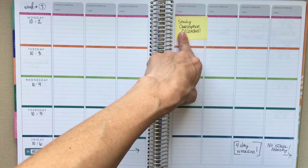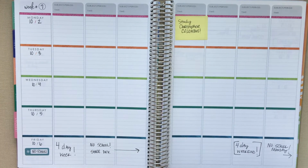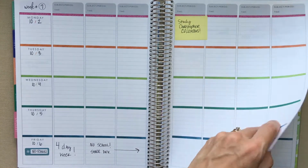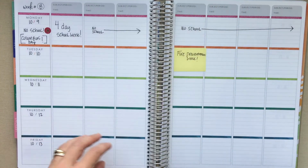And then stuff that we're going to study that's not necessarily in our curriculum right then, but every year I kind of like to go over the holidays that are coming up. Like, study Christopher Columbus a little bit before Columbus Day. Because every year you're just adding on to the prior knowledge. You learned a teeny bit about Christopher Columbus in first grade. You learn a little bit more in second grade. You review, and you learn a little bit more in third. You're just adding on to your knowledge. So I like to keep adding on to those days.